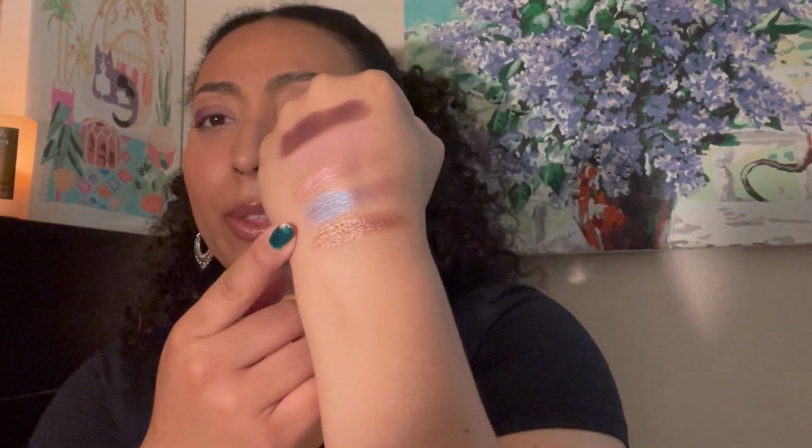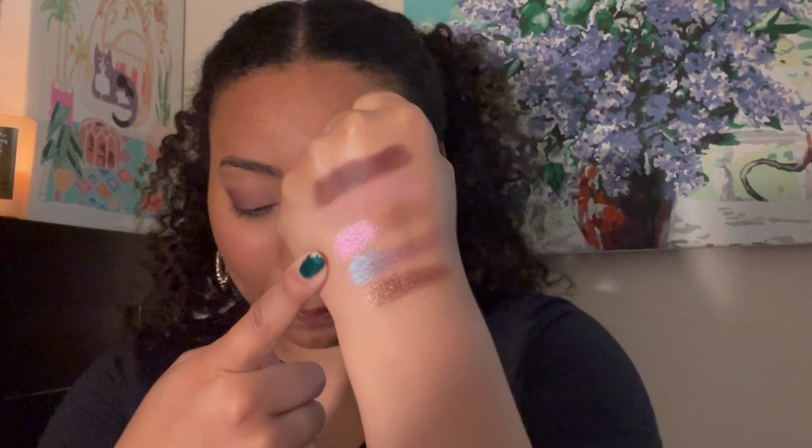So all right, I think that's all I'm gonna do with that. Maybe towards the end I'll add a little bit more of the first shade, but now I'm gonna go on to my shimmers. I'm gonna start with, where is it? Okay, this first pink one, Shameless, just all over my lid.